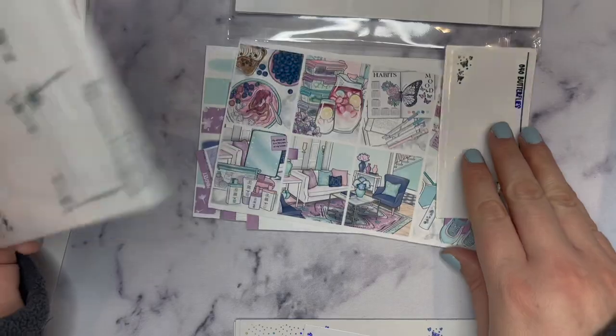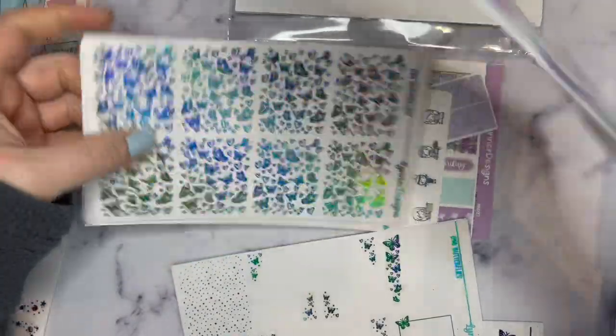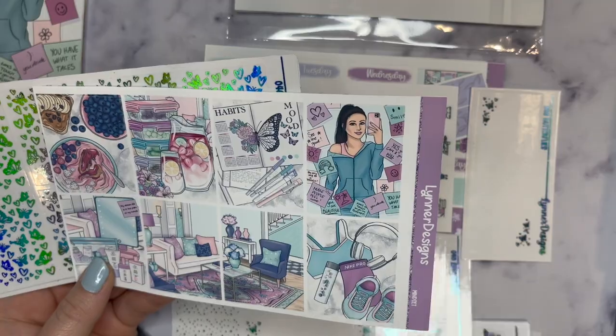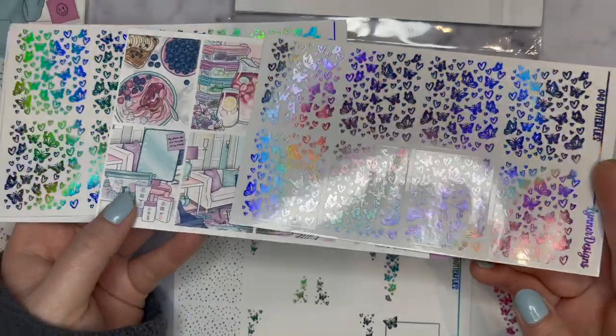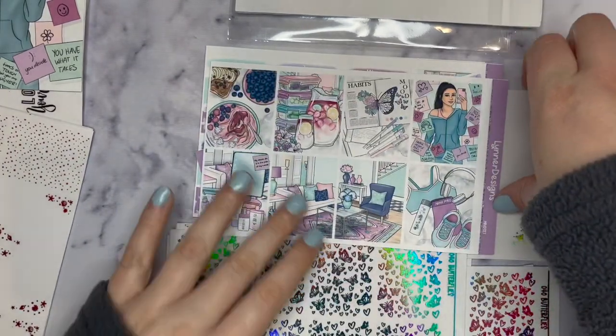So I couldn't decide between the blue hollow or the purple hollow. Hold on, let me show you the underlays. Look at that. Either one is going to be so pretty. So I'm going to mix and match, I'm sure, and have fun with it.